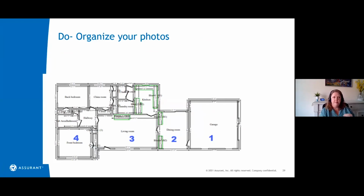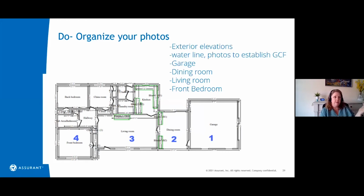Organize your photos. Again, this was a little bit hard to represent in this presentation, but if your estimate is going to start with the damages to the garage, then move to the dining room, then the living room, organize your photos in that manner as well. So you might want to start with your exterior elevations. And again, please don't cut them off. And then show us your waterline photos or photos that you have to establish a general condition of flood, and then go through room by room in the same order that you've written your estimate. All right, so hopefully that makes sense. Organize your photos to correspond with the estimate.